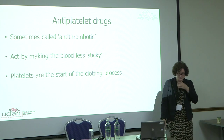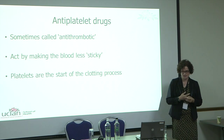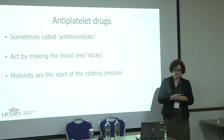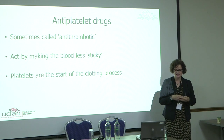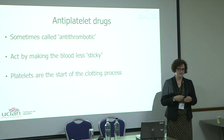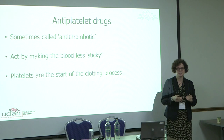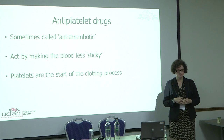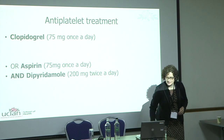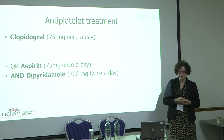And then antiplatelet drugs, sometimes called antithrombotic drugs, thrombus meaning clot. People sometimes say these make the blood less sticky, and that isn't quite true. They actually, as the name implies, act on the platelets in your bloodstream, which are very small particles which are the start of the clotting process. So if you inhibit their ability to clump together, then you will make it less likely that clots form in your bloodstream. Okay?